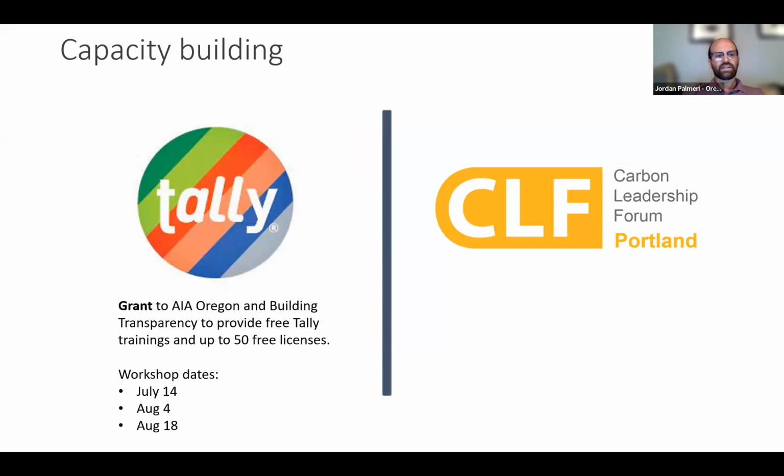The last thing I want to highlight is just some of the capacity building we're doing. We provided a grant to AIA Oregon and Building Transparency to hold Tally workshops. We're giving away 50 free Tally licenses to local architecture and engineering firms here in Oregon who want to take the training. And that's been great. We had our first workshop a few weeks ago. It's great to see new people in the mix. And then finally, we also play a co-leadership role in the local CLF hub here in Portland.